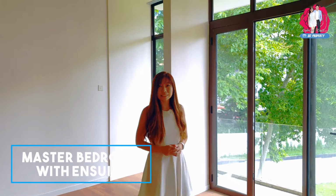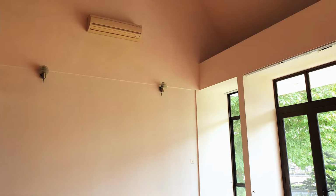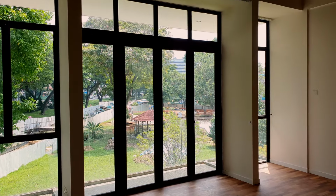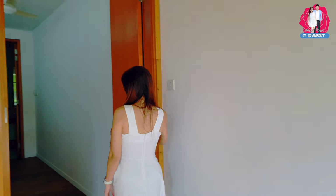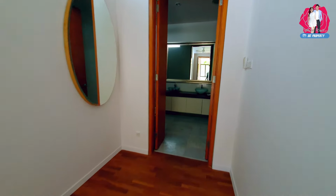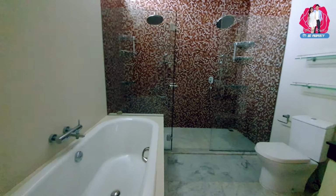Hi, over here is our master ensuite bedroom, giving you a very generous height, a very high ceiling that you can see over here. It's a very rare space that you can have, with full panels of window overlooking the greenery views every morning when you wake up, with the park connector that will be ready in a couple of years' time. And well connected with our ensuite, with a walk-in wardrobe corridor, and the ensuite as well will give you very spacious his and her basins and bathtubs.